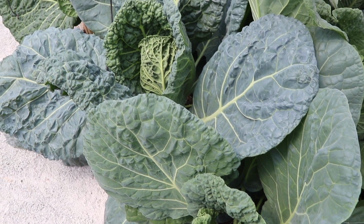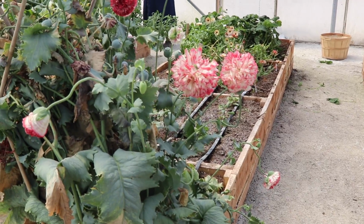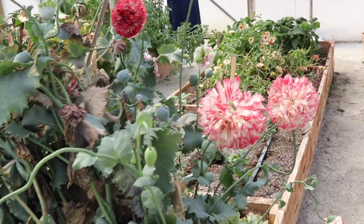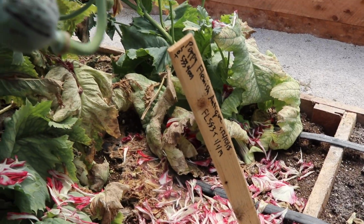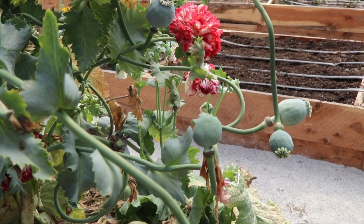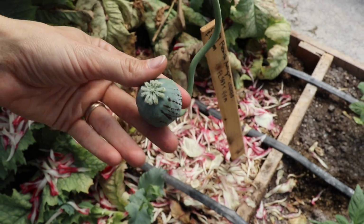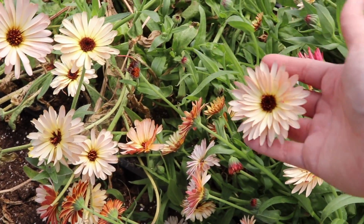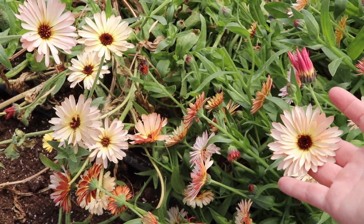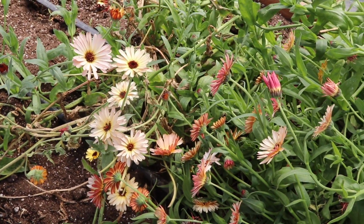Drumhead Savoy cabbage. That's pretty beautiful. Check this out. This is a poppy. Flemish antique. Just the bud is beautiful. Here's the strawberry blonde calendula. I'm planning on growing this. This is gorgeous. I'm loving seeing these things before I plant them.